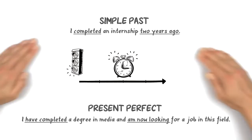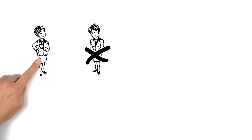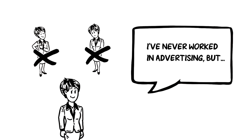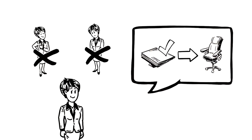Also, be sure not to undersell yourself, but also not to oversell. Be honest. Phrases like, I've never worked in advertising, only show them what you haven't done. Rather, say what you have done and how it applies to this job.